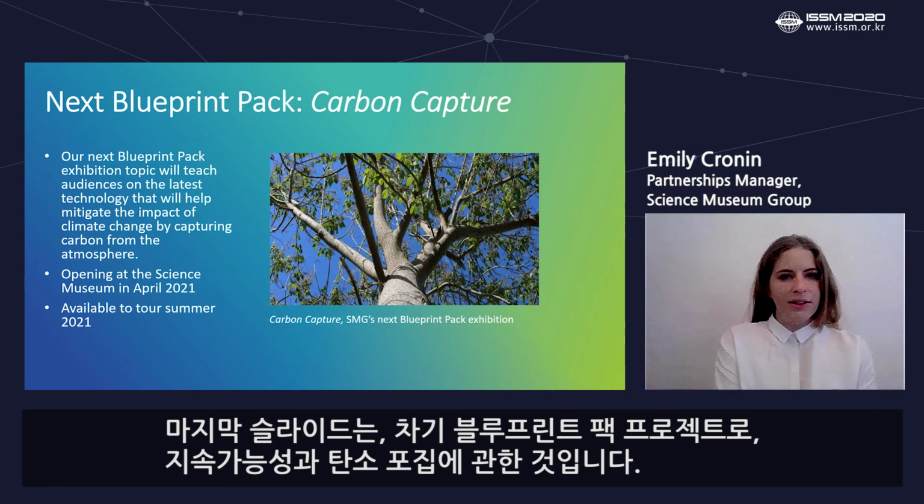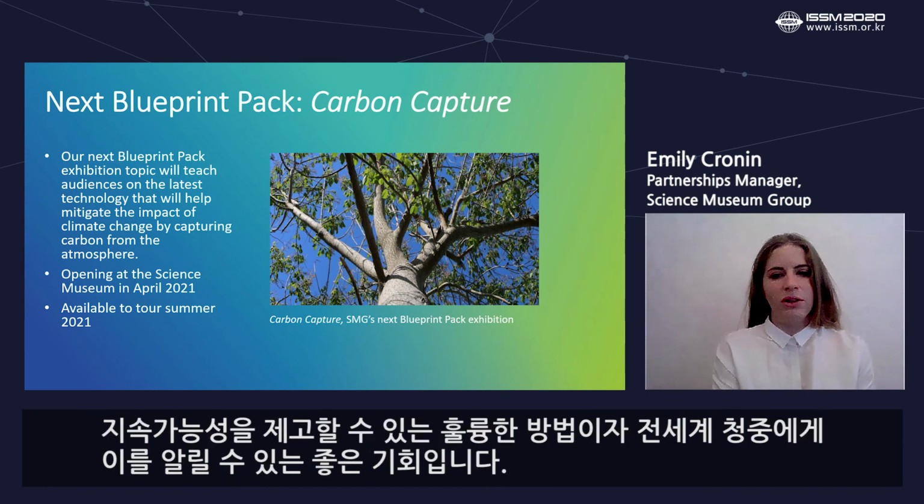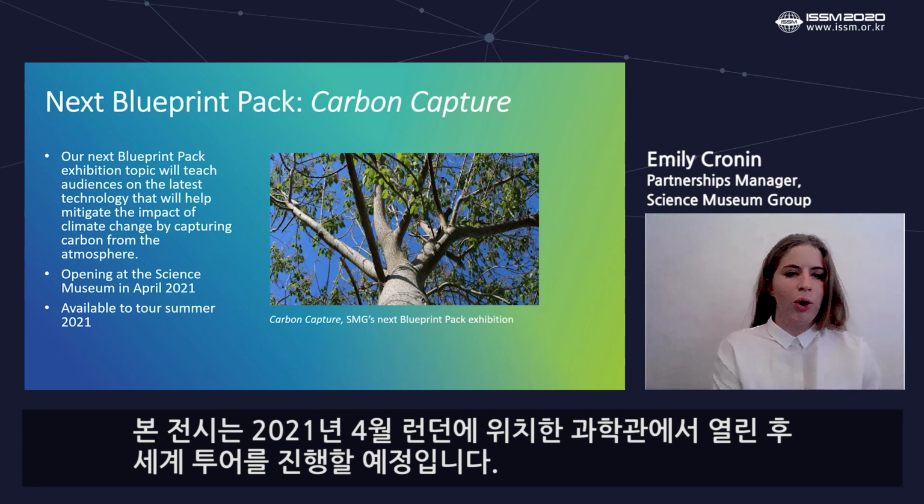Coming to the last slide, this is actually our next blueprint pack, which is about sustainability, and it's about carbon capture. This blueprint pack exhibition will teach audiences about the latest technology that will help mitigate the impact of climate change by capturing carbon from the atmosphere. So again, a really great way of promoting sustainability and teaching this to audiences around the world. This exhibition will be opening at the Science Museum in London in April 2021, and from then it will be able to tour.